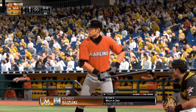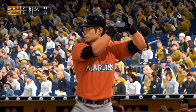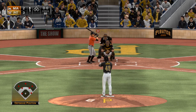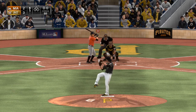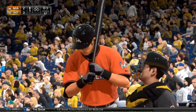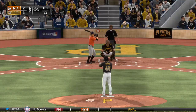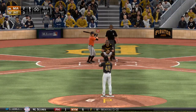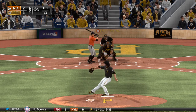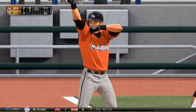Ichiro Suzuki will make his way towards the box to lead off the 5th. Center fielder, Ichiro Suzuki. Here's the first pitch to him. And he tries to hold back on the swing, but I think it would have been ruled a strike anyway. It's 0-1. Now the pitch. And here's a curveball in the dirt that time for a ball. 1-1.